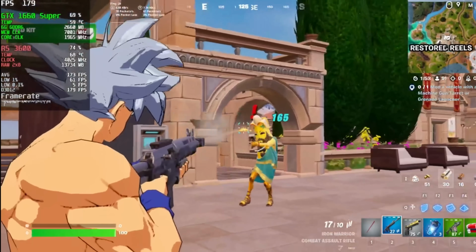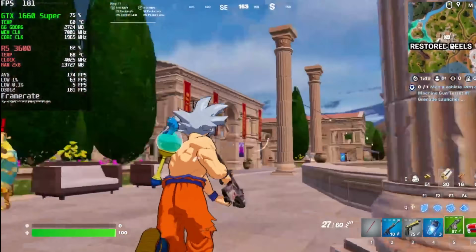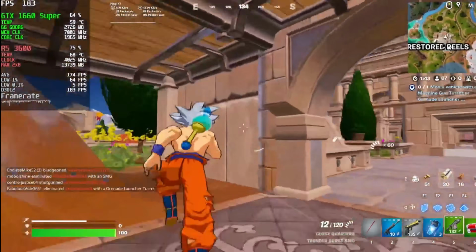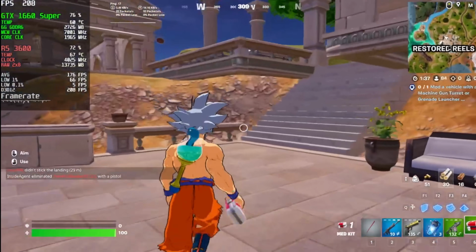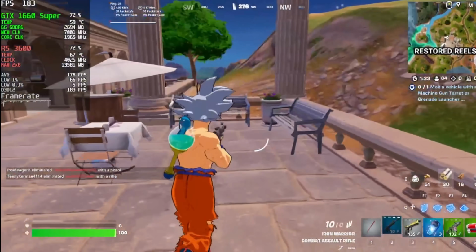Fortnite has gotten surprisingly harder to run over the years, but it still does a decent job on the 1660 Super. Using low settings in DirectX 12 mode, we're in the mid to upper 100 FPS range on average. It's definitely enough for a fun, casual game with friends, and with some settings tweaks, you can try your hand at some light competitive play as well.